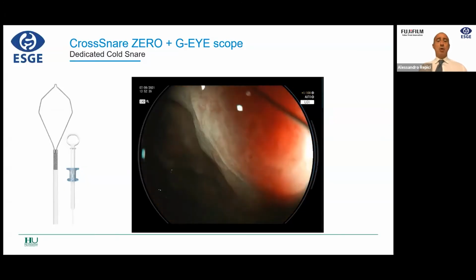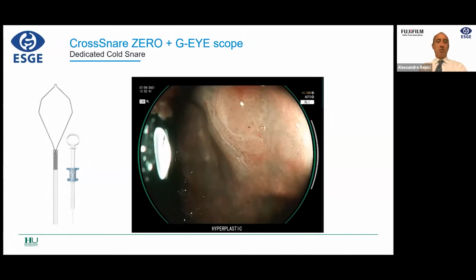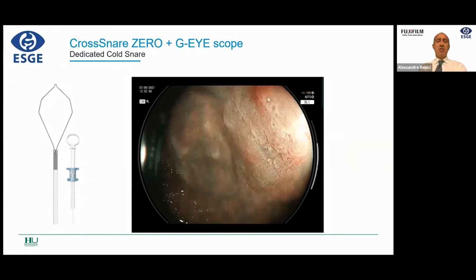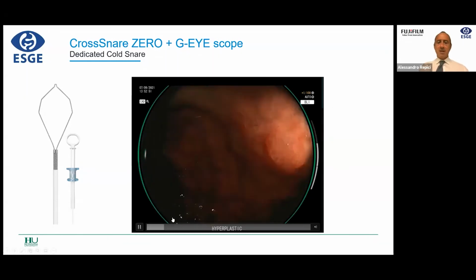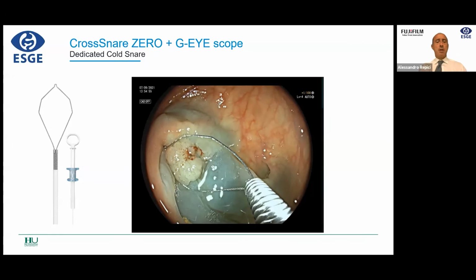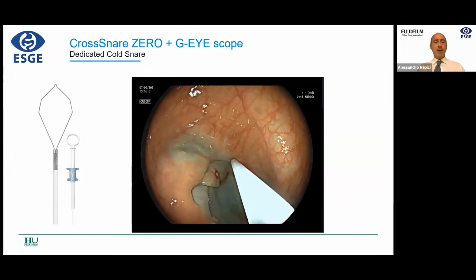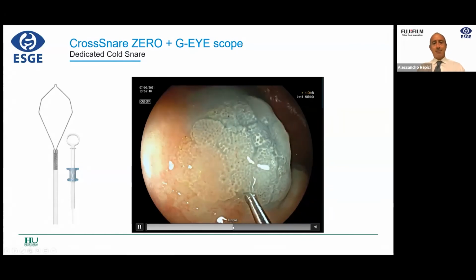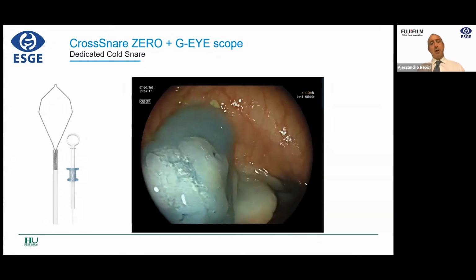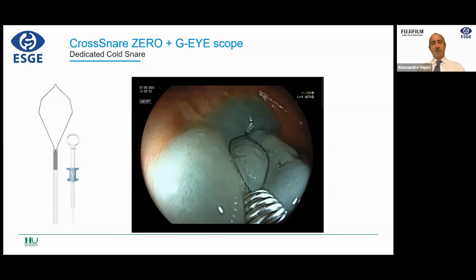So let me show another situation. This was a very unstable patient, so an unstable position of the scope. So I used a DJI scope, I inflated the balloon. This was also, I think, two days ago, yesterday. And I used this combination of inflated balloon and dedicated snare for cold resection. You see, this snare allows you to go very quickly to the target and remove the lesion. And normally I apply this technique for all small and flat polyps in the right colon. Using the dedicated snare, it's a very quick technique, very, very fast.